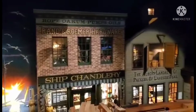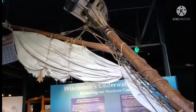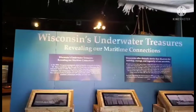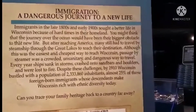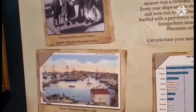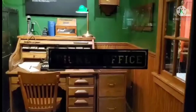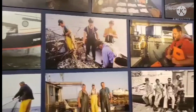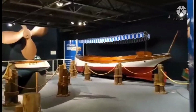Sunrise. Ayan yung very old na na ano. 1940 ito nakinabit sa barko. This is underwater treasure. This is the immigration. Yeah, this is the ticket office. This is the area. Look at that boat. Beautiful boat.